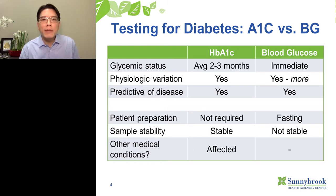So A1C represents an average glucose over the previous 2 to 3 months, whereas blood sugar really is just the immediate number. Now, both values can vary physiologically. Now, the advantage of A1C is that it is less affected by acute stress and also a large number of common drugs. So while there is some physiologic variation, it's not as much as blood glucose levels, which certainly go up and down throughout the day, before and after meals. Both are predictive of disease, so it is a very useful biomarker in that regard.